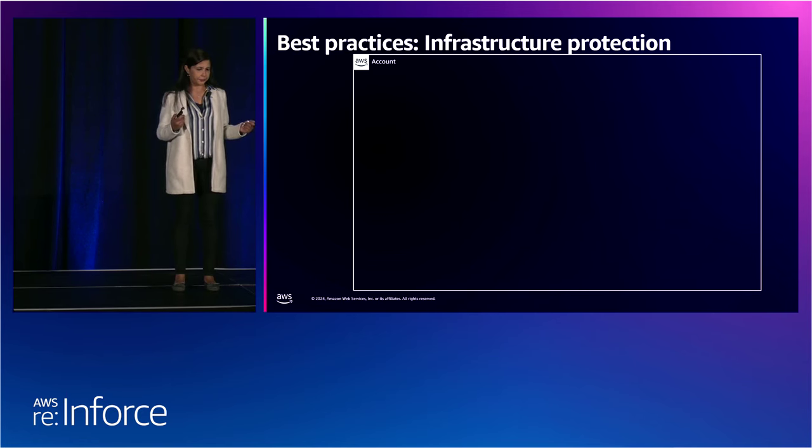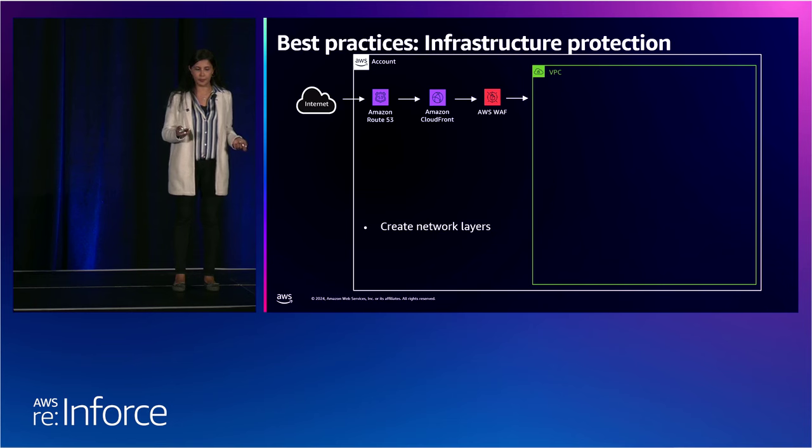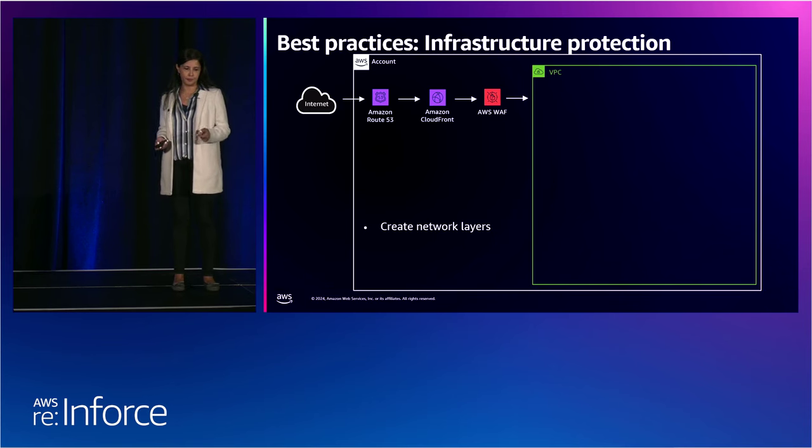And you'd use a service like IAM here, for example. So the first thing we'd want to do is create network layers. And of course, we have our VPC. And before we think of accessing our VPC, we'll think about the layers ahead of that, or above that.